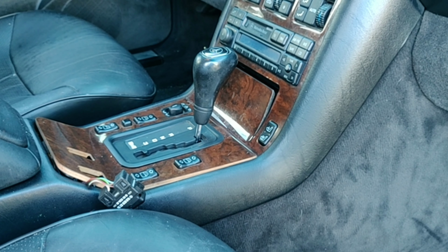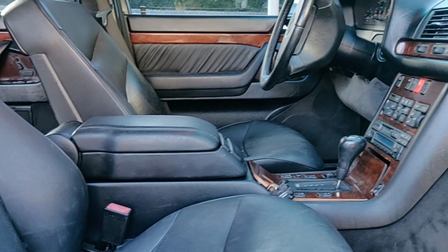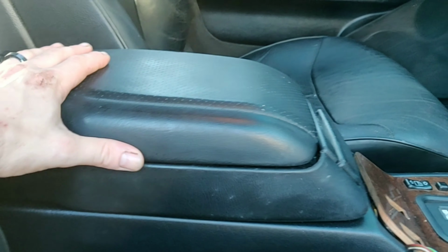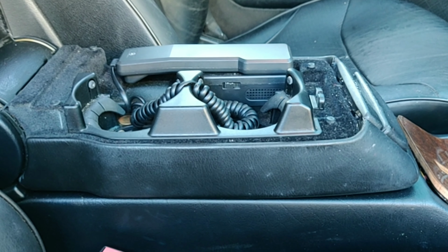I don't think there's anything right now that I need to work on, so I've got an excellent running vehicle that just needs a little update, in my opinion. The next thing I'm going to move on to is modifying this, and this is going to be the fun part, because I want something extremely custom. I have decided to keep the original phone unit, and I don't want to get rid of that.